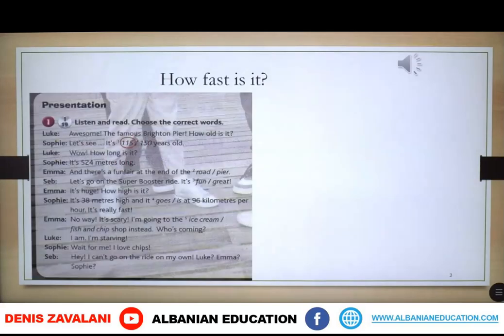So, probably you have your books in front of you, and you know that the first exercise is a dialogue between friends talking about different places. Now I will play the CD for you, and you will try to circle the correct words that you hear from the CD. Because as you can see, there are two words and one of them is correct. So you will listen to it and try to circle the correct one.